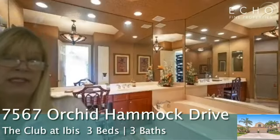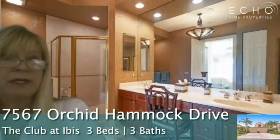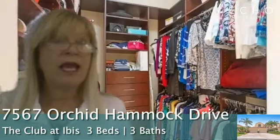The master bath is spacious. It's got a soaking tub there and little vanities, as well as a separate stall shower. And it has also his and hers walk-in closets. So no fighting over closet space.